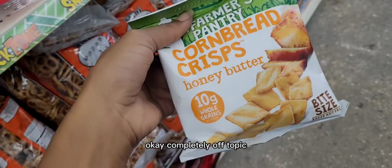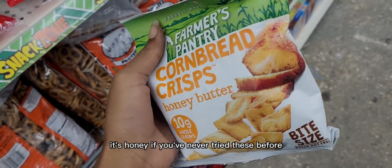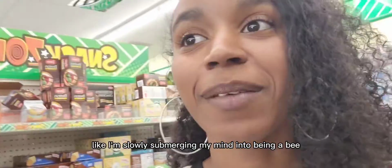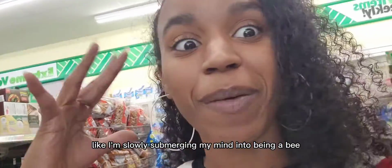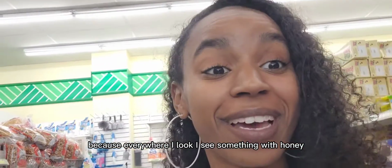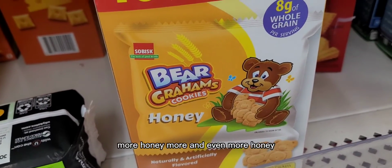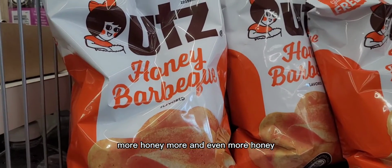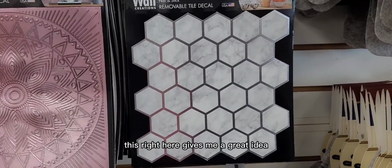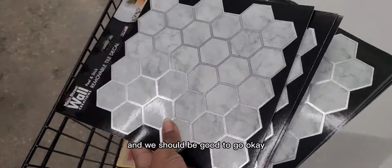Okay, completely off topic, well, sort of. It's honey. If you've never tried these before, they're not vegan or anything, but they're really, really good. I feel like I'm slowly submerging my mind into being a bee because everywhere I look, I see something with honey. Look, more honey. More. And even more honey. This right here gives me a great idea. And a couple of these and we should be good to go.